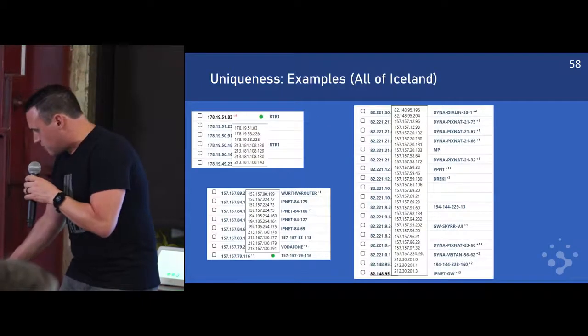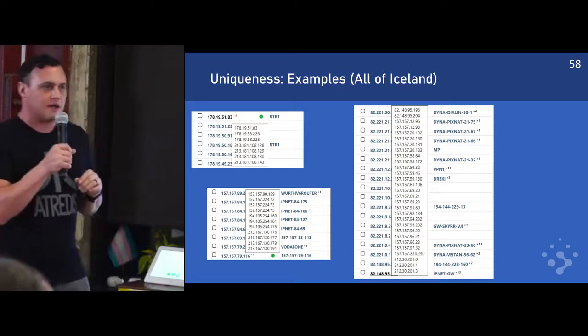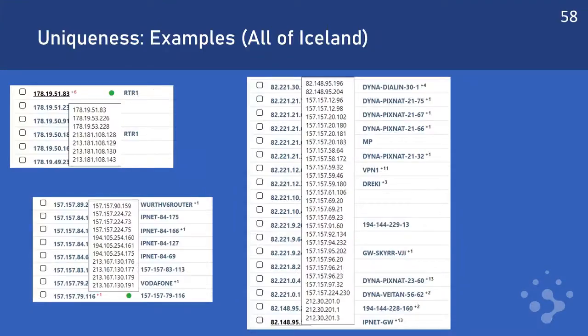So I know I talked your ear off, but here's an example of scanning all of Iceland, so it's about 4.3 million IPs, and then analyzing all of them at the same time to figure out which devices are the most unique. Here's one where this particular router, since we scanned 4.2 million IPs across tons and tons of slash 8s, we correlated this router across two different slash 8s. We found out that it's on 178, it's also on 213, and we realized that because it had the same unique ID across both.